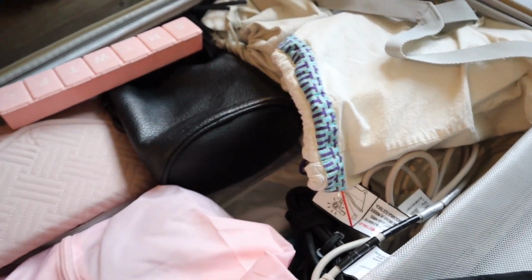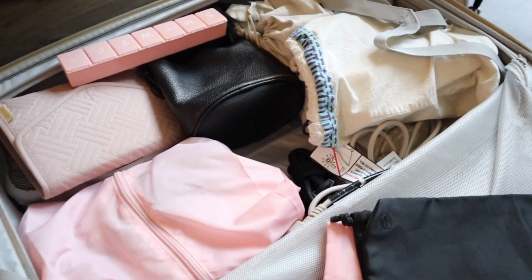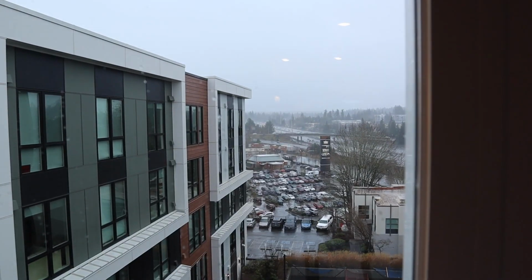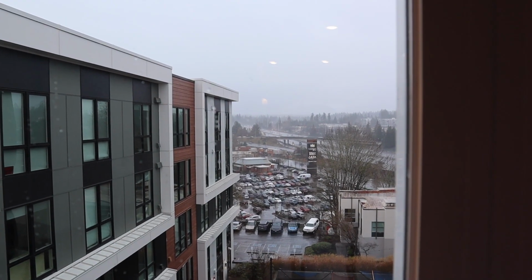I do want to try to take my big purse because I can flatten it and just stuff it in here, but I still got to pack coats in here. But I might wear the coat on the plane, so I don't know. We'll see. True Seattle fashion. It is raining before our trip.